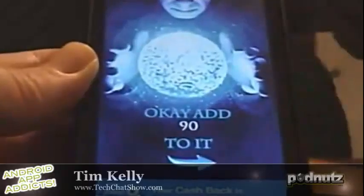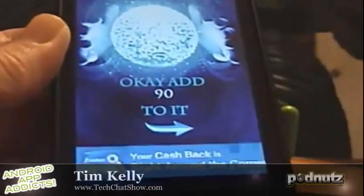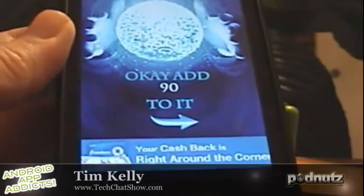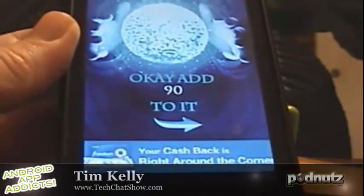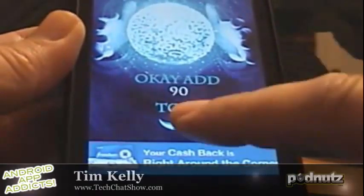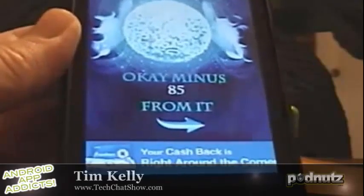Do now, as it says right here, is add 90 to it. Okay, so I pulled out my calculator. I'm doing it now. All right, so you added 90 to it. Let me know when you're ready. I'm ready. Okay, and then it says, then you subtract 85 from it.